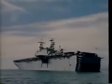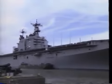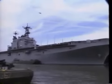In amphibious operations is the amphibious assault ship. Since World War II, the United States Navy has developed a range of sophisticated warships specifically for amphibious operations. Among the largest and most capable of these are the amphibious assault ships such as the USS Saipan, a member of the Tarawa class of amphibious assault ships.